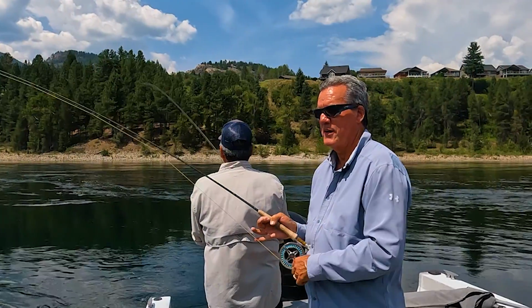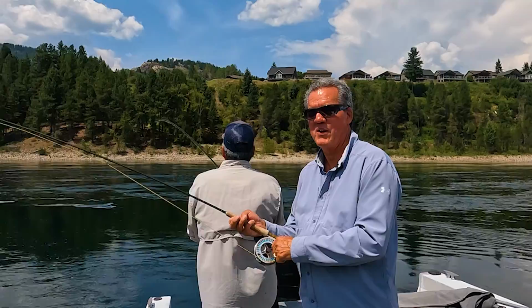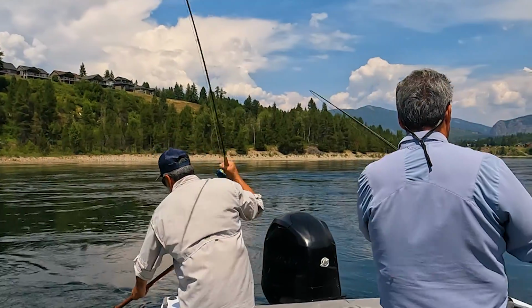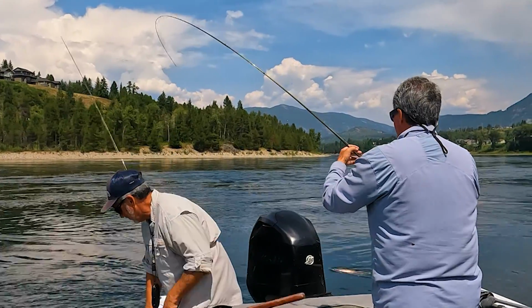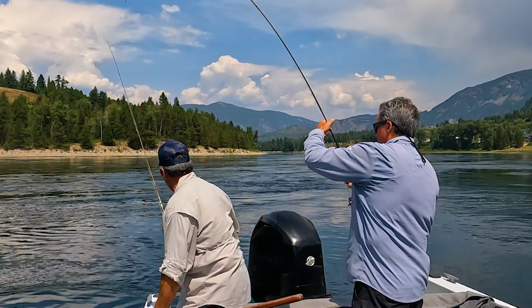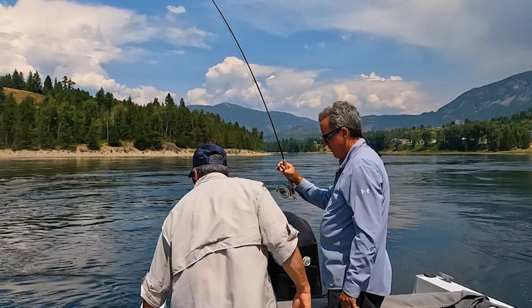How are you making out on yours? My guy's holding out here. I'll try to get him in the net. We'll try to get two in the net. My guy's in the net. Oh, coming over. Gorgeous. I'm just gonna take the fly out while I can. Right in the side lip. I'll get this out of the way. Okay. Yeah.